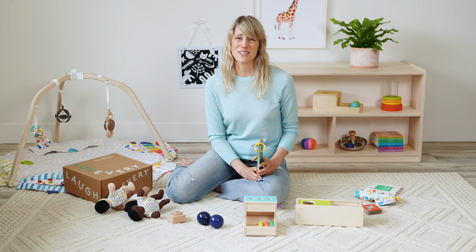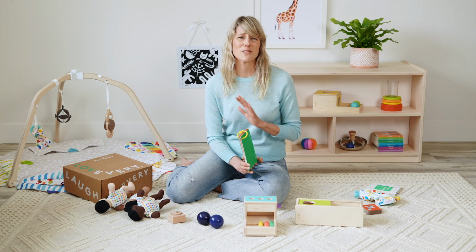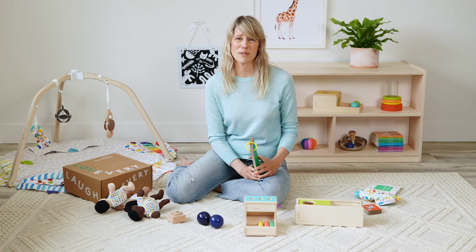Enjoy this special stage. You're almost at 1, and it goes by so fast, and just enjoy. Your baby is so sweet right now.